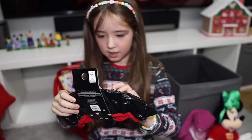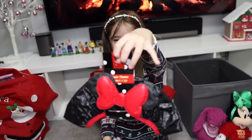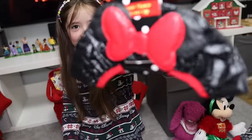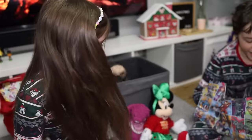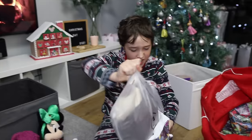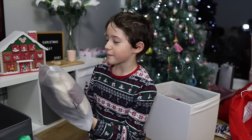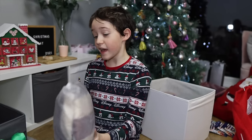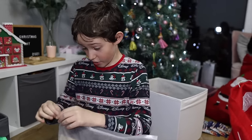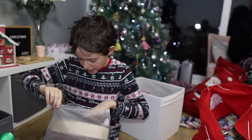Wait. Yeah. Mommy, Minnie Mouse shower cap. Oh, that's so pretty. Okay, so what have we got here? Something in a package. Nice. Alright. White, brown, and, yeah, more brown. Okay. Right, so we've got to open it here. Just gonna take a quick peek.